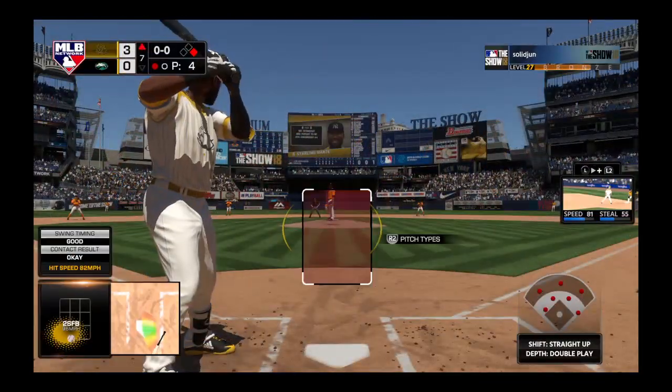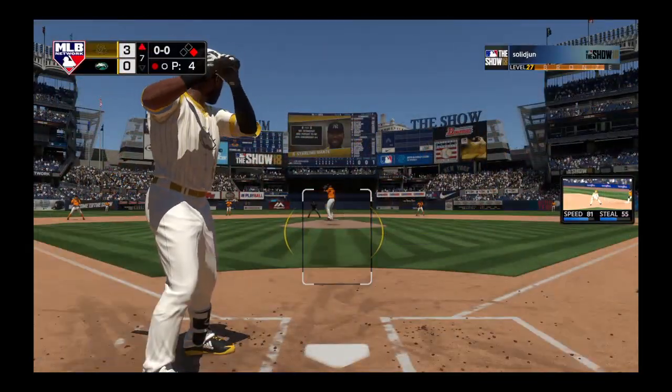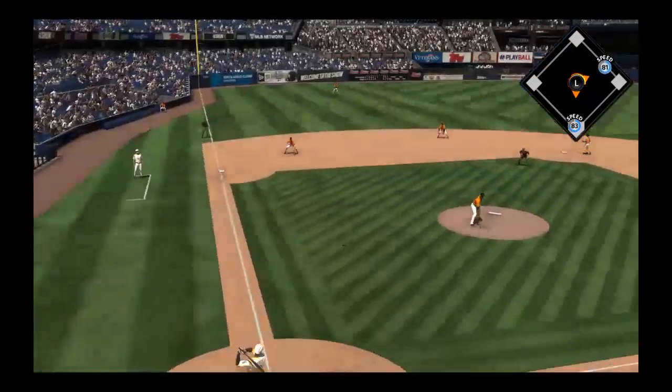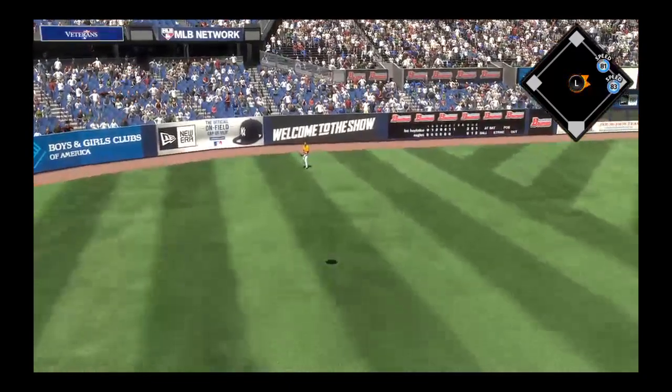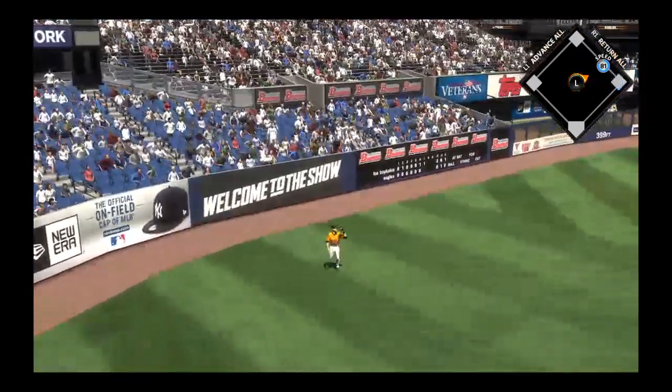Stepping in and ready for another shot, Starling Marte. He's hitless in 3 at-bats to this point. Pulled high in the air out to left field. Martinez has a read on it. 2 down.